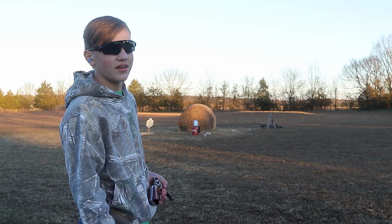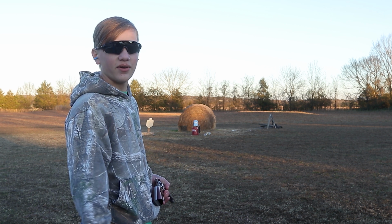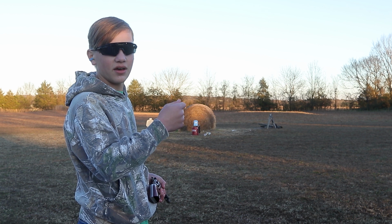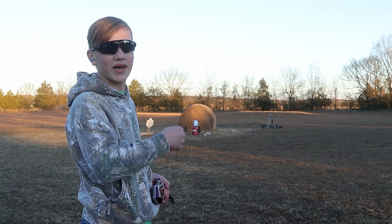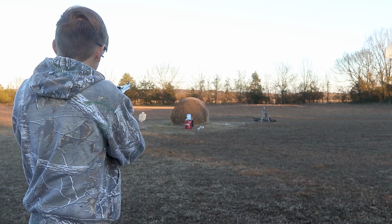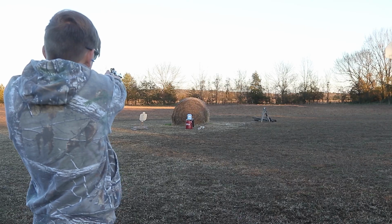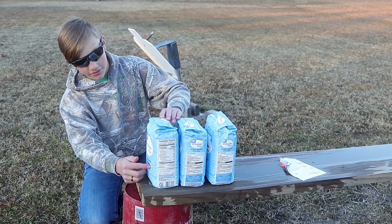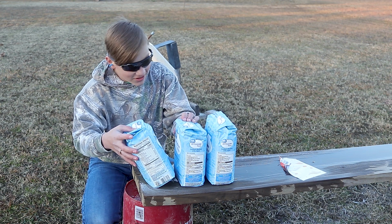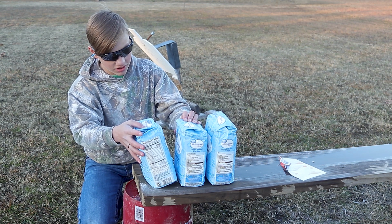Now we're just going to try and catch the bullet, but at the same time we'll see which one goes farther. We have 15 pounds of flour downrange. We have 3 bags lined up, and each bag is 5 pounds. Alright guys, so we hit right here, and it went through the first bag and into the second, but not out the second and into the third.